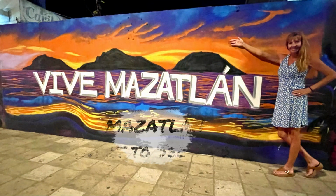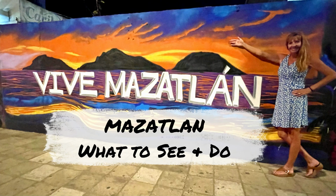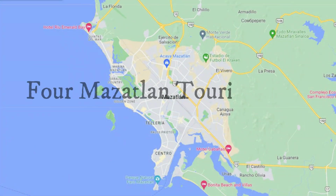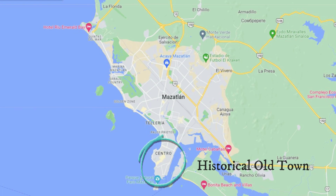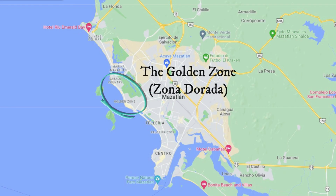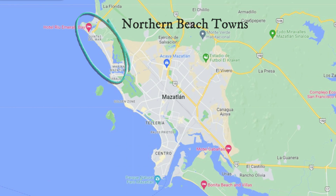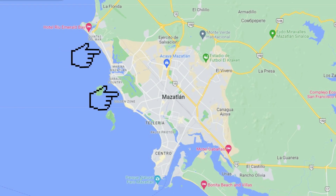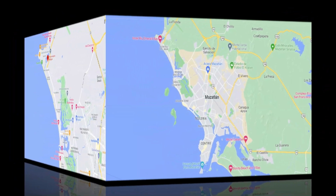Okay, with all that out of the way, let's get to the top things to see and do in Mazatlan. I'll show you everything on detailed maps, but to summarize the overall area, there are basically 4 zones to think about when visiting Mazatlan: the historical Old Town, the Malecon, the Golden Zone, and the Marina and Nuevo areas further north. Most visitor sites are in and around the historical Old Town and Malecon areas, but most visitors actually stay up in the Golden Zone or further north. So I'll cover each area to give you a feel for things.